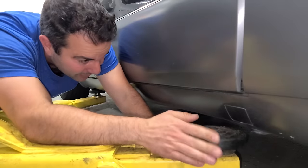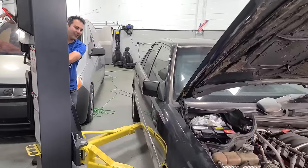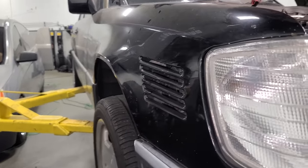This looks so good. And we're gonna keep it that way. Here we go, here we go. What are we gonna find? I think we're gonna find good stuff, guys. I think this was a good swap. Fingers crossed. I'm noticing things on the body of this car as we go along.